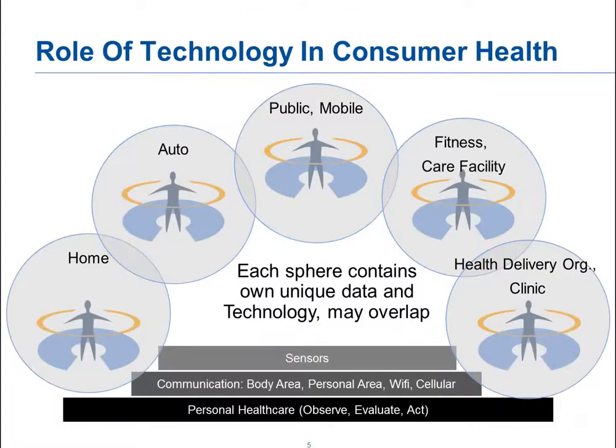So what is the role of the technology? This really comes down to connectivity. People talk about the Internet of Things. That's probably the big buzzword in technology these days. Cisco is going to spend $1 billion on the Internet of Things. Gartner is predicting that by 2020, there are going to be 26 billion connected devices. And that's where we're headed.